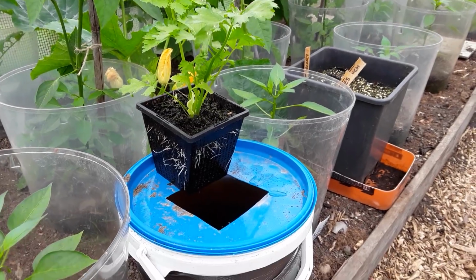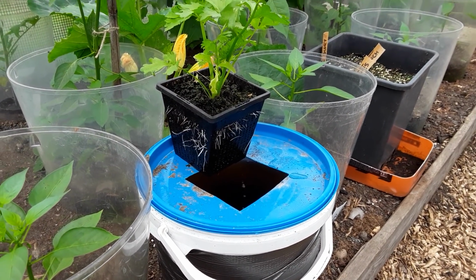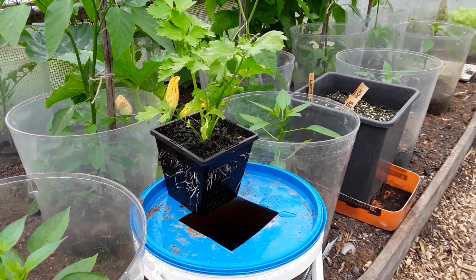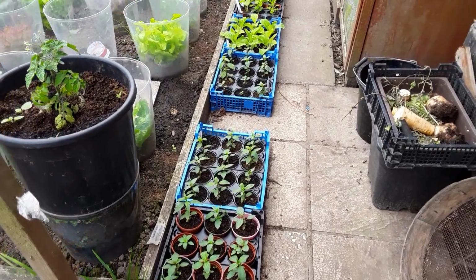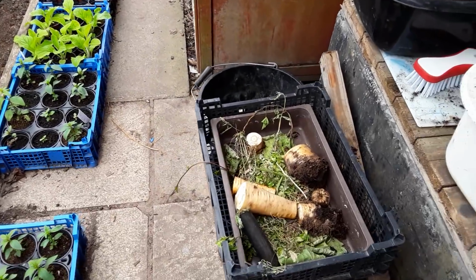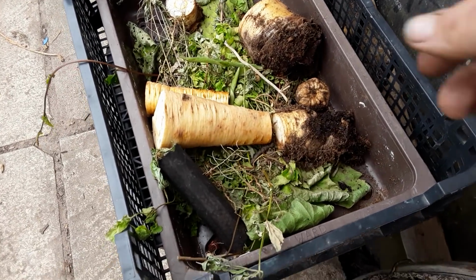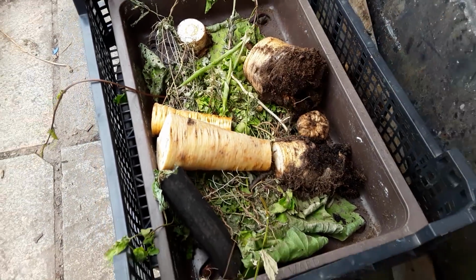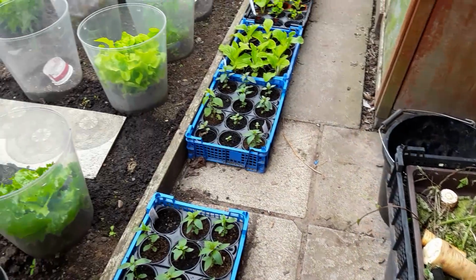The celery in the bucket of just my liquid plant food is doing remarkably well. I'm pleased with that, so I'll keep an eye on that. Need to get the remaining flowers in. Snapdragons, a few others there, and the stored parsnips, as you can see, they were too wet in that compost, but that's my last harvest. Those will be eaten today.